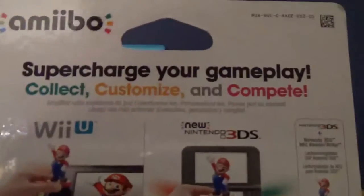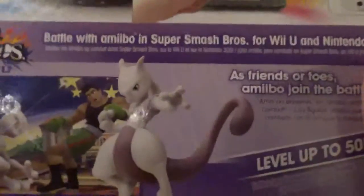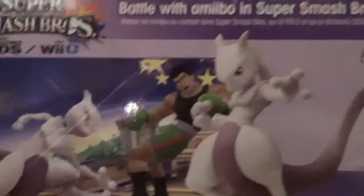Supercharge gameplay, custom complete. Collect, customize, and compete. Battle with Amiibo, you got Mewtwo, level him up to 50. As friends or foes, Amiibo, join the battle! And here you got Mewtwo using his down B, I believe, on Little Mac, which kind of stuns him for a second. And, yeah. That's the artwork on the back.